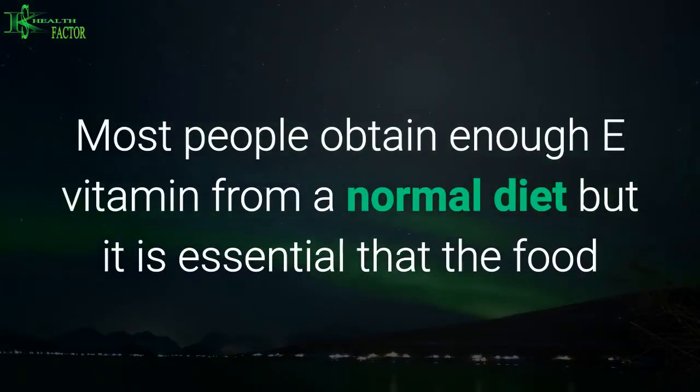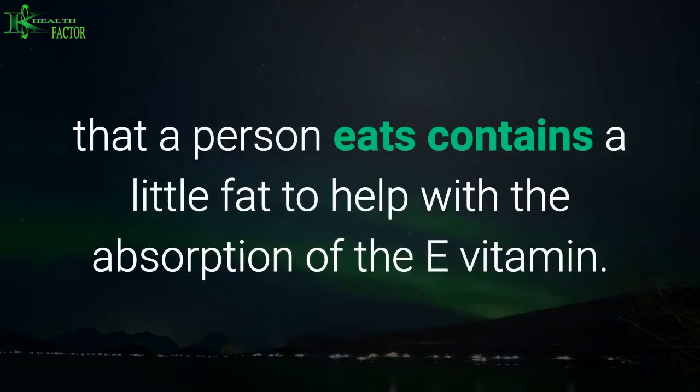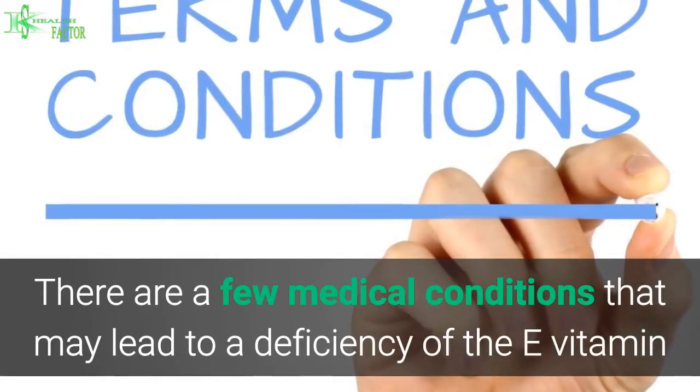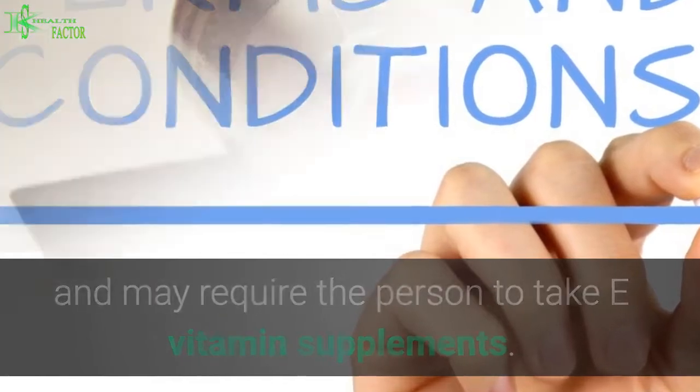Most people obtain enough E vitamin from a normal diet, but it is essential that the food that a person eats contains a little fat to help with the absorption of the E vitamin. There are a few medical conditions that may lead to a deficiency of the E vitamin and may require the person to take E vitamin supplements.